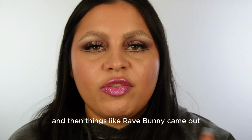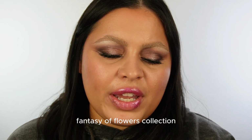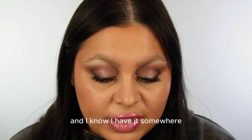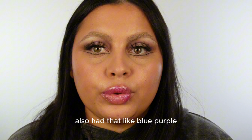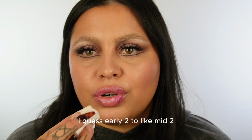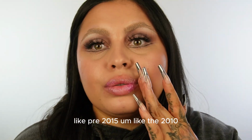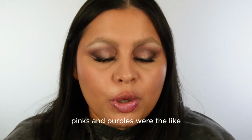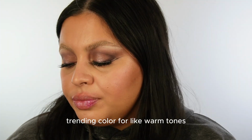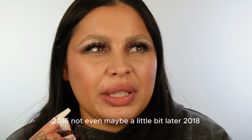And then things like Rave Bunny came out in the Grand Illusion. There was the Fantasy of Flowers collection, and I know I have it somewhere. It also had that blue, purple, pink kind of reflex. Those are from the early to mid 2000s, like pre 2015, the 2010s. Pinks and purples were the trending colors before warm tones came in around 2015, 2016. Not even, maybe a little bit later, 2018.